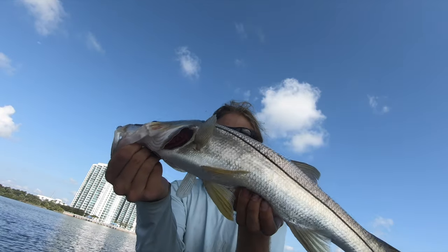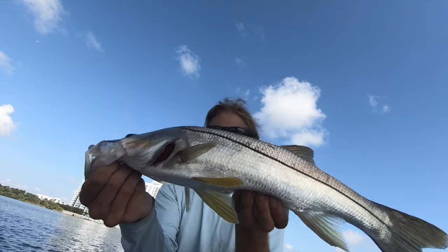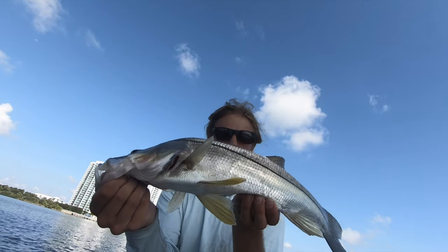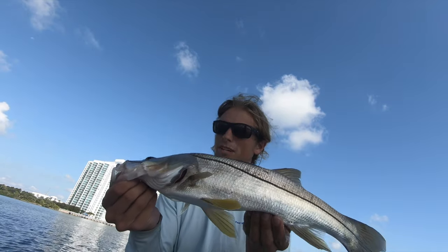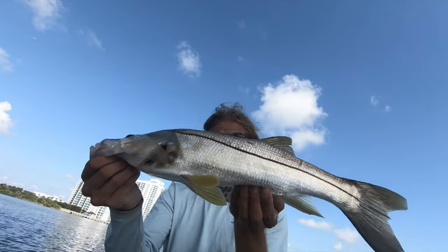First snook of the day, guys. Well, not the first one, but he's getting a little bit bigger. This one's 20, 22 or so. But a nice guy on the bottom on some bait. See if we can get some bigger ones.